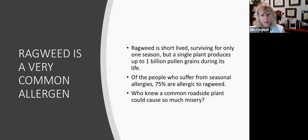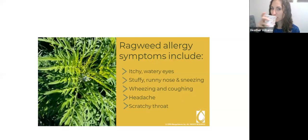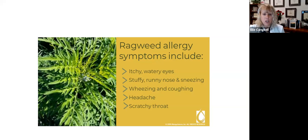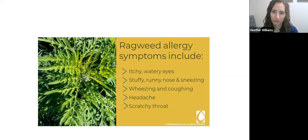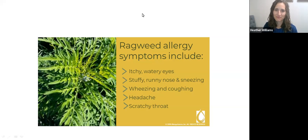And ragweed allergy symptoms include the common stuff: itchy, watery eyes, stuffy, runny nose, sneezing, wheezing and coughing, headache, scratchy throat. And there's a picture of your lovely ragweed plant. It's so innocent looking, but it causes such misery for so many people.